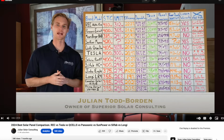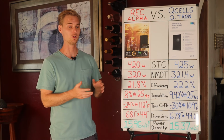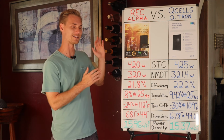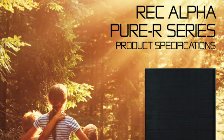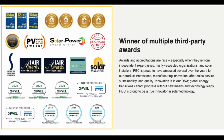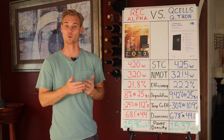Now, earlier in the year, I made a list of the top solar panels on the market in general, but these are two of the very top solar panels, and the QTRON wasn't even on that list originally. So I wanted to just do a head-to-head comparison between REC Alpha Series, a proven panel that has been a top dog in the industry for several years now. It's won multiple awards, and I've sold, at this point, thousands of them, with a perfect track record. I've never even seen one fail.